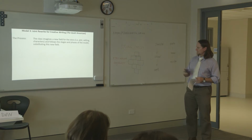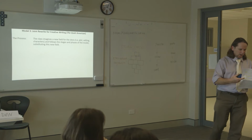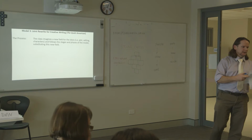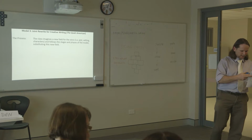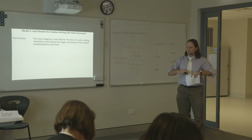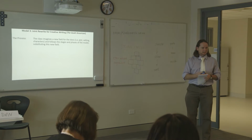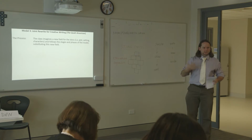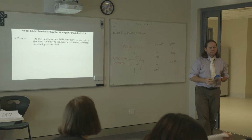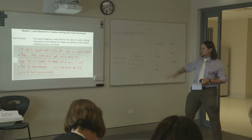So we imagine a new field for the story. This is over the page, where we do the same sort of thing that we've been doing in terms of detailed reading, in terms of looking at structure, but now we're trying to get towards 10 marks, we think. Now we're trying to get towards creative writing. And this is where I'm really interested in, and where we can try and get the kids producing some beauty is the goal.